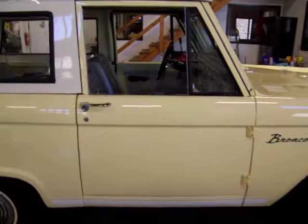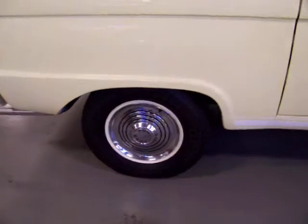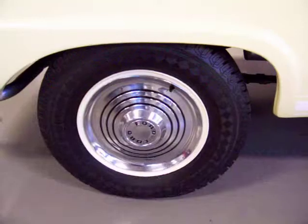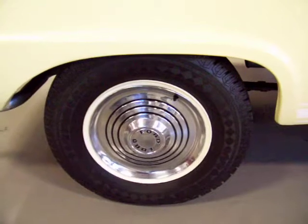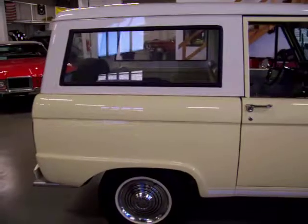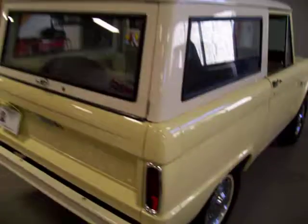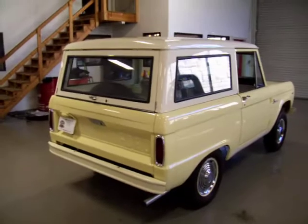The '66s had a few things that were unique to them, one of which is a one-year-only hubcap. These are extremely desirable and collectible on their own. Unbelievably expensive just for the hubcaps. This is a springtime yellow original color for this '66. Looks great with the Wimbledon white hardtop.